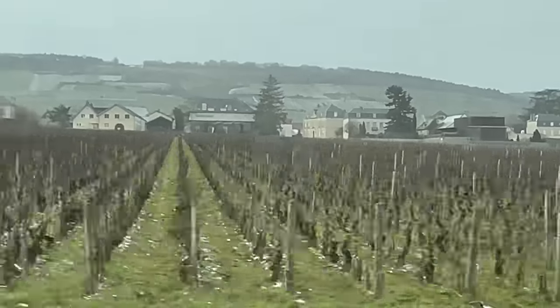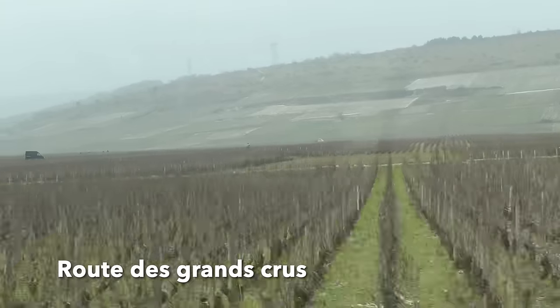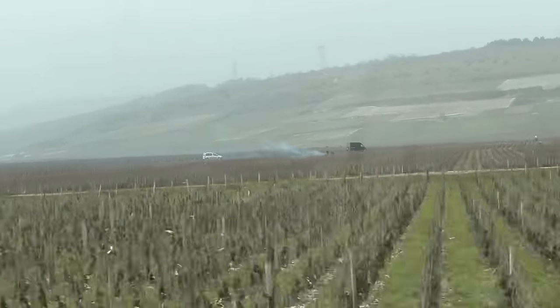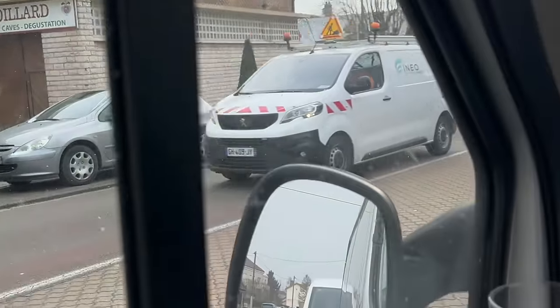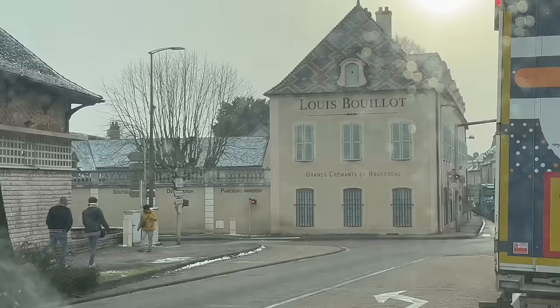I decided not to take the highway, but to take the Route des Grands Crus instead. It is a tourist itinerary on smaller roads, and it goes from Dijon to Beaune, and I think it even goes all the way south to Cluny, if I'm not mistaken, and it passes all the well-known beautiful wine villages.